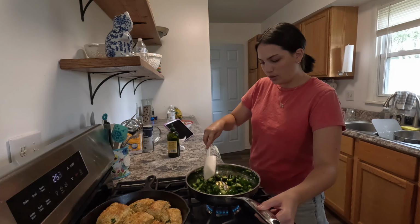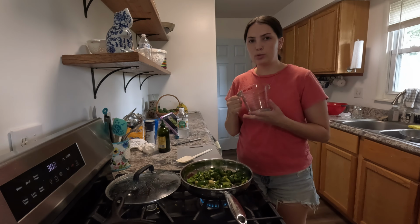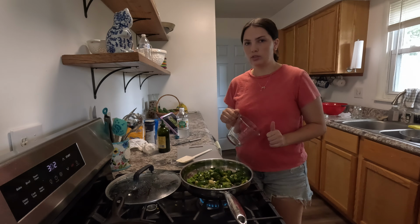It's been almost 8 minutes. I'm gonna go ahead and roughly chop about 6 cloves of garlic. After this cooks for a few minutes, I'm gonna add 1 cup of vinegar and about 3 tablespoons of sugar and a little bit of salt.